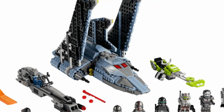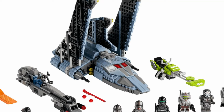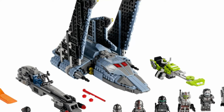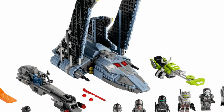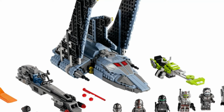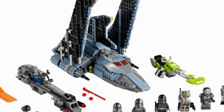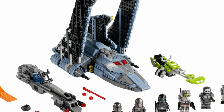Oh my god, I can't believe I finally have it, and it's such an amazing set, and it definitely is worth it. So if you're ever looking for a new Star Wars set to pick up, I recommend that one 100%. It's pricey, but it's worth every penny in my opinion, and that's why I love it so much. It's just really that good.